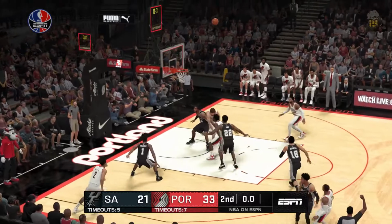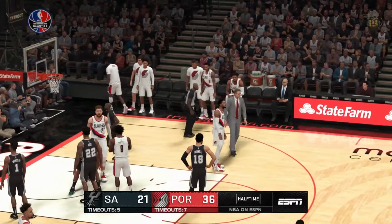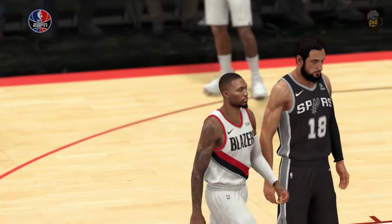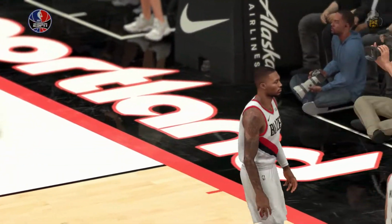From deep. Got it! No way! Got it! What a shot! Wow, what a way to finish up the quarter. That's an incredible shot there. Just let it fly, take a chance, and somehow that one goes in. And so it's Portland. Their lead at 15 going into the break.